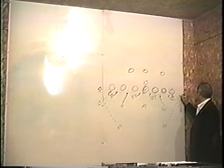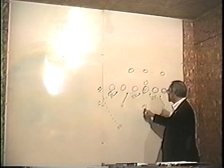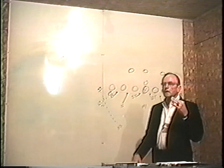Free safety, come up here, right there. There's where your 10-1 actually comes in. You got 10 men across the line of scrimmage, and you got the middle backer right here. And really what you're doing is keeping that middle backer protected. Nobody's going to be able to get to him, and he's got a lot of tackles one-on-one.